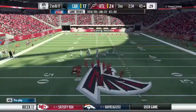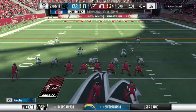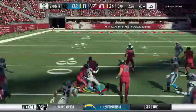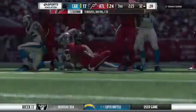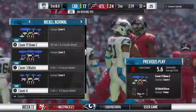Looking to jam the receivers at the line here. Press coverage look defensively. They'll run it now out of the gun. And he gets it down to the 32. 11 yards on the pickup, and that'll lead here to a 3rd down.